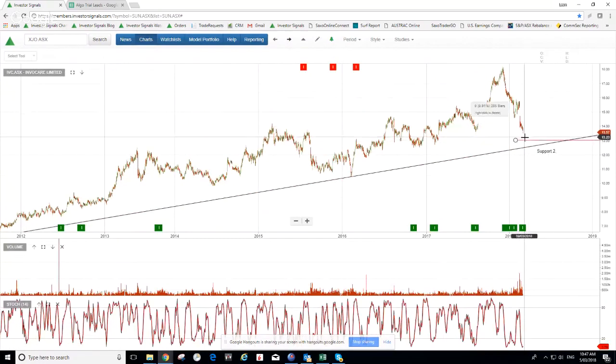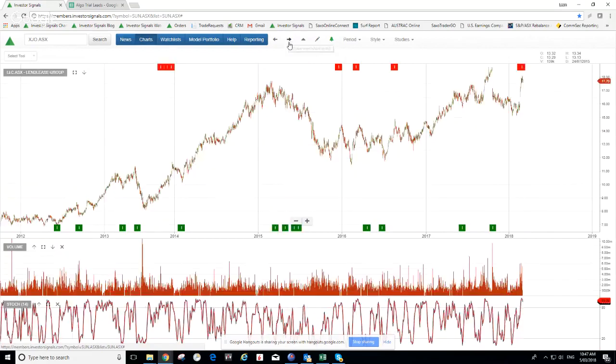InvoCare went ex-dividend today, 27 cents. It's possible that we see InvoCare down at around $13 before it finally finds support, which would put the stock on about a 4% dividend yield. Even in an environment where InvoCare reinvests the most part of their profits into the business over the next year or two, it should still manage to find support at $13, and as I said, trading on around a 4% yield. So that's the target there.